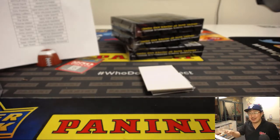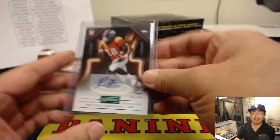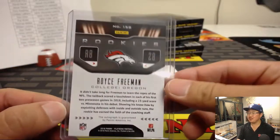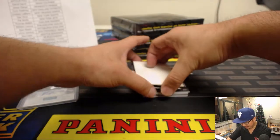It always comes down to who should win and who will win. Who should win and who will win. Especially with stuff like the NFL MVP award.